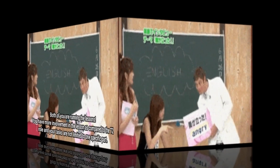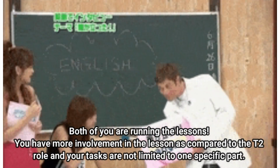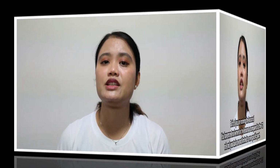Now the last one is team teaching. Both you and your teacher, your Japanese teacher, are running the class. In this situation, your JTE will actually ask you to do the warm-ups and the production level for the students. So you can do an activity, or your JTE will ask you to do the presentation part and the practice part of the class. It really depends on what your JTE requests of you as an ALT in the classroom.